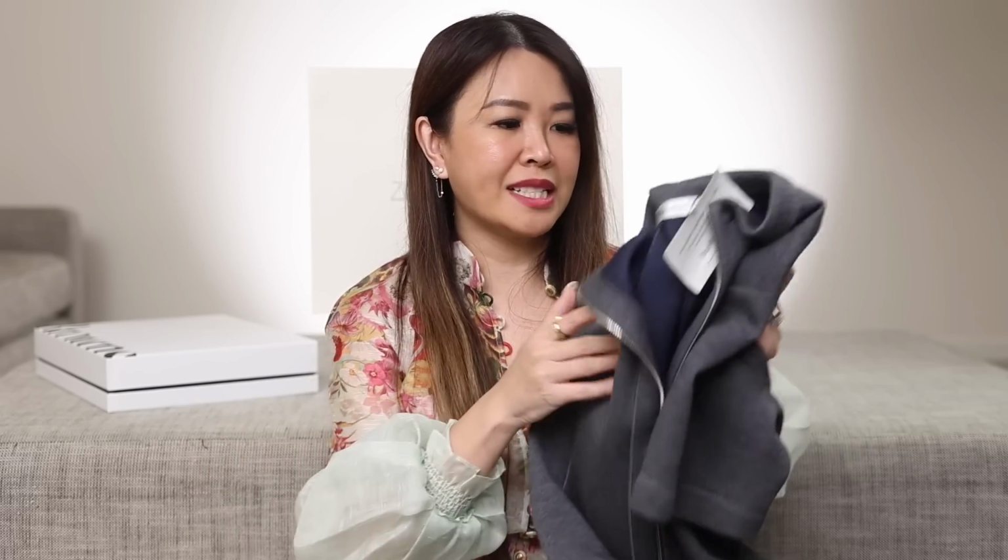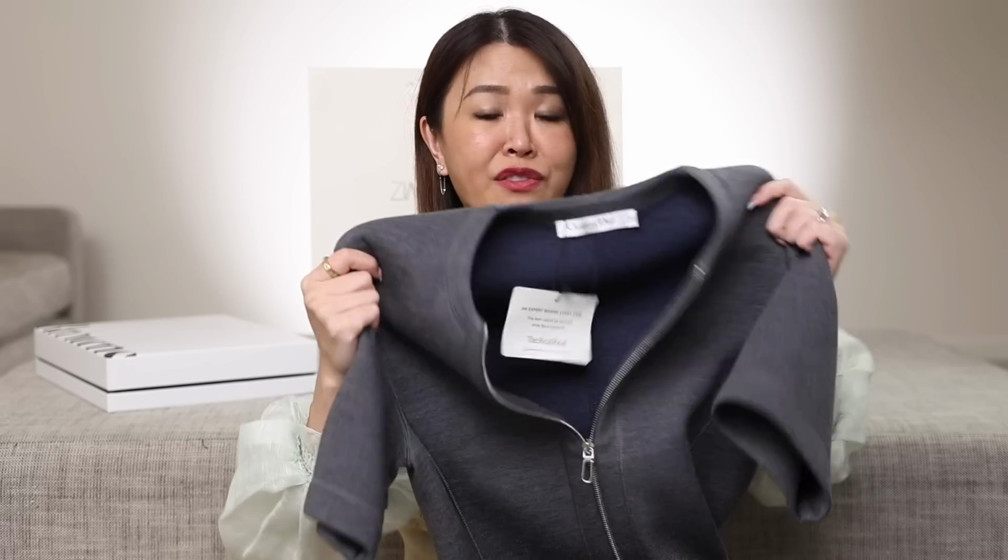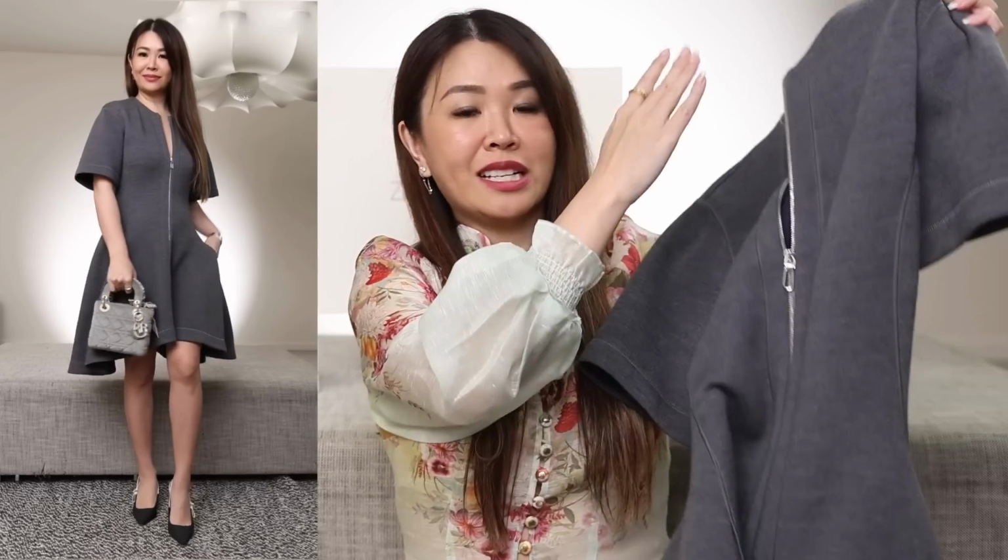It feels like cotton, but when I looked at the label, it's actually a virgin wool mix, which you wouldn't be able to tell, but it feels very luxurious. The cut is super Dior. It's just got a zip all the way down. As you can see me trying it on, it definitely comes out at the waist more. I love that it's got pockets. Something like this in Dior would definitely set you back thousands.